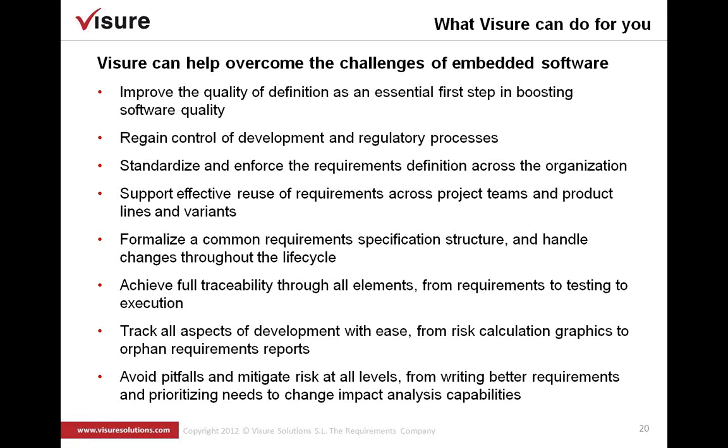And track all aspects of development with ease, from risk calculation graphics to things like orphan traceability reports. You know, being able to get metrics on changes to requirements. How many requirements changed, were added, deleted? How many high priority requirements haven't been tested? The kind of things that are essential and critical to really managing a project, those are the kinds of things that IRQA can provide. And avoiding pitfalls to mitigate risk at all levels.